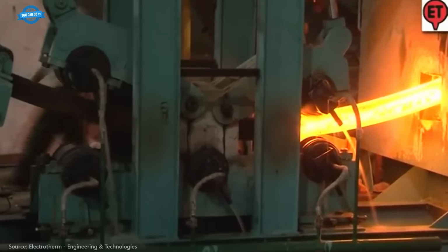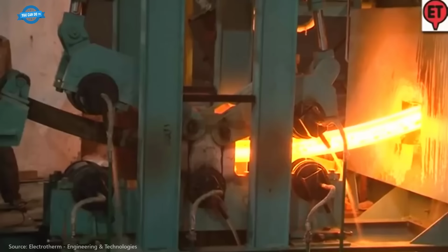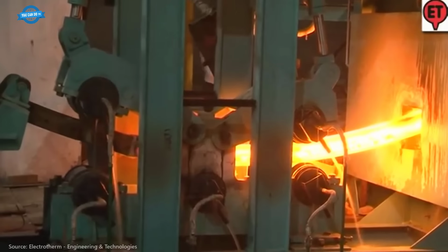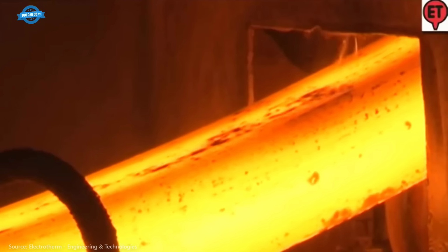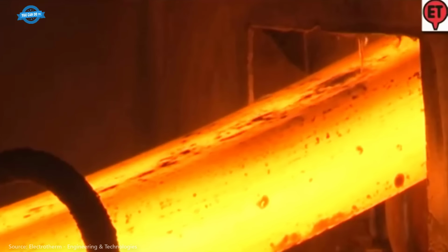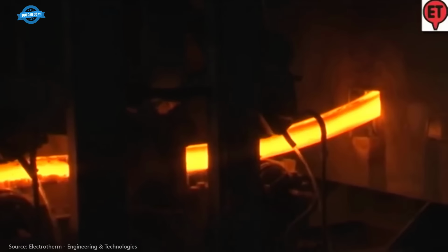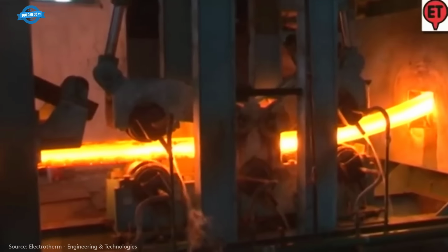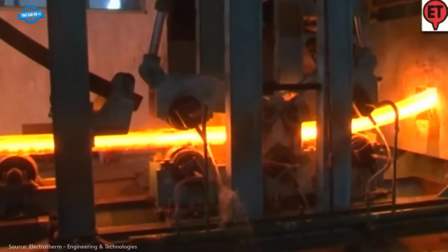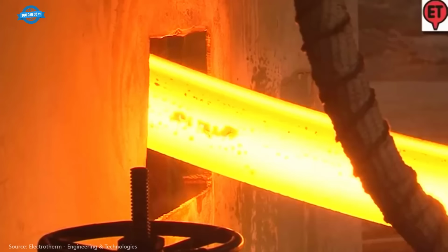Finally, billet cutting and handling ensures that the billets are cut to the required length and either directly sent for hot rolling or cooled for further processing. Additionally, energy efficiency is maximized due to the high withdrawal temperature, 1,100 degrees Celsius, enabling direct hot rolling and eliminating the need for billet reheating.